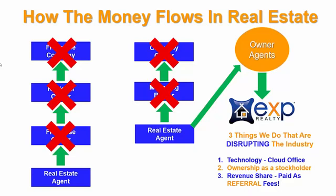Guys, all revenue from every real estate practice, company, business, all comes and emanates from the agents, period. It doesn't work quite like that at EXP.